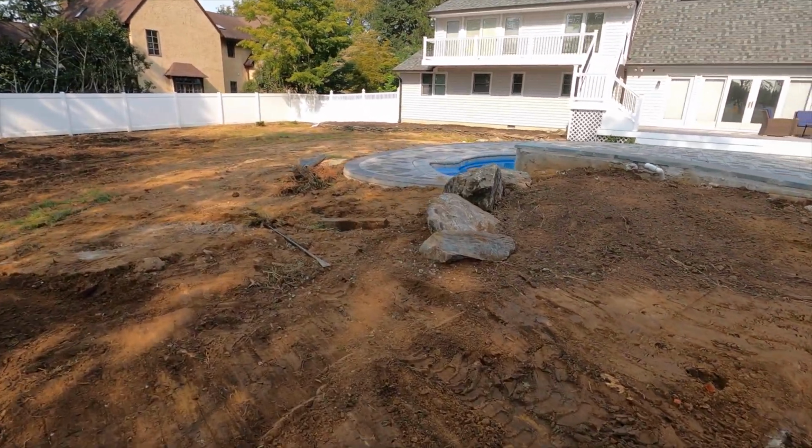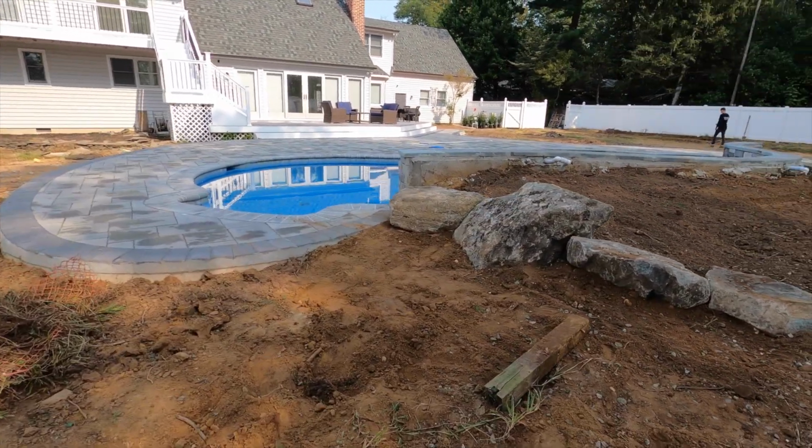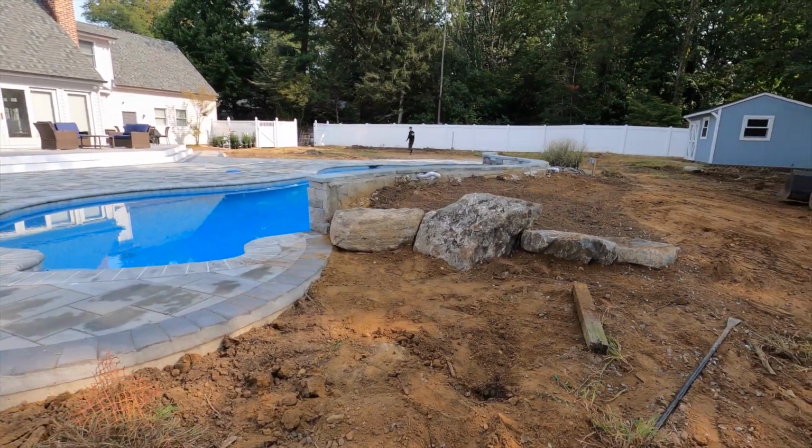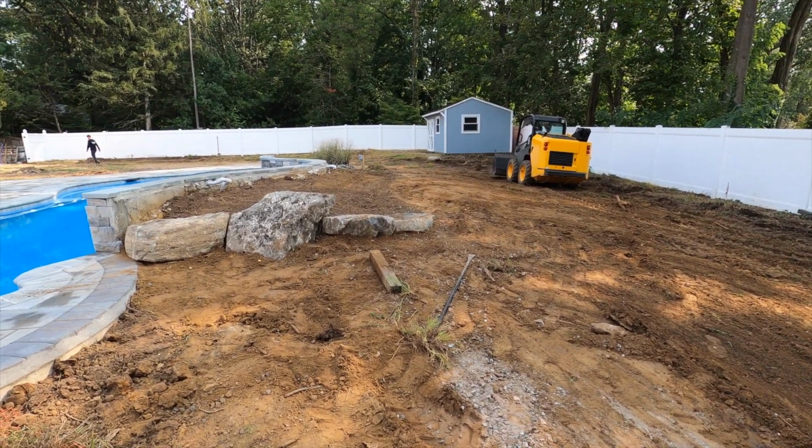Alright, so we got this boulder wall in. My man Billy's regrading. Let me know what you guys think. Doing some grasses up there and then mulch kind of all down there, river rock up here.